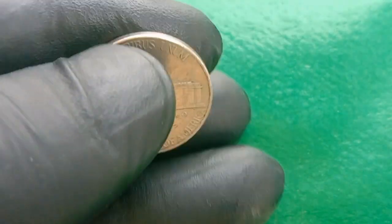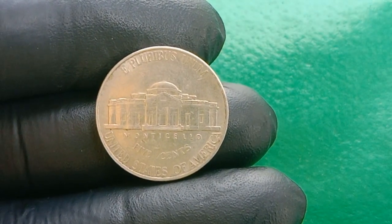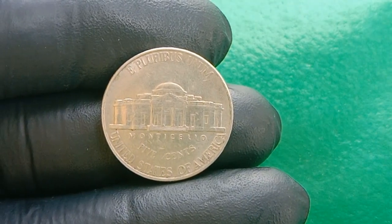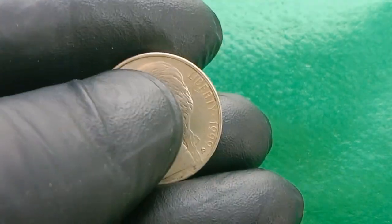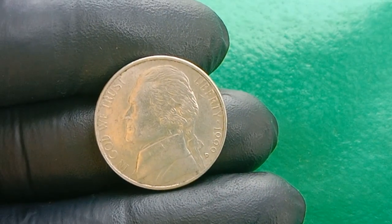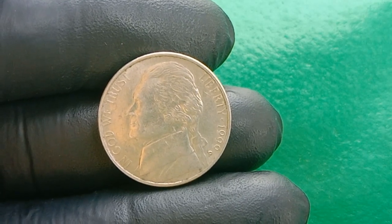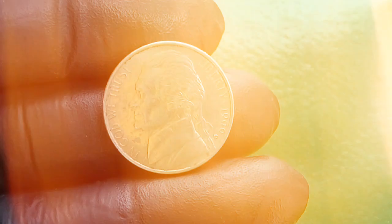And when you combine this with the dramatic doubling errors, off-center strikes, misaligned dies, abnormal planchets, and color-related anomalies, it becomes clear why this coin, especially in pristine uncirculated condition, commands such astronomical value in the numismatic world.